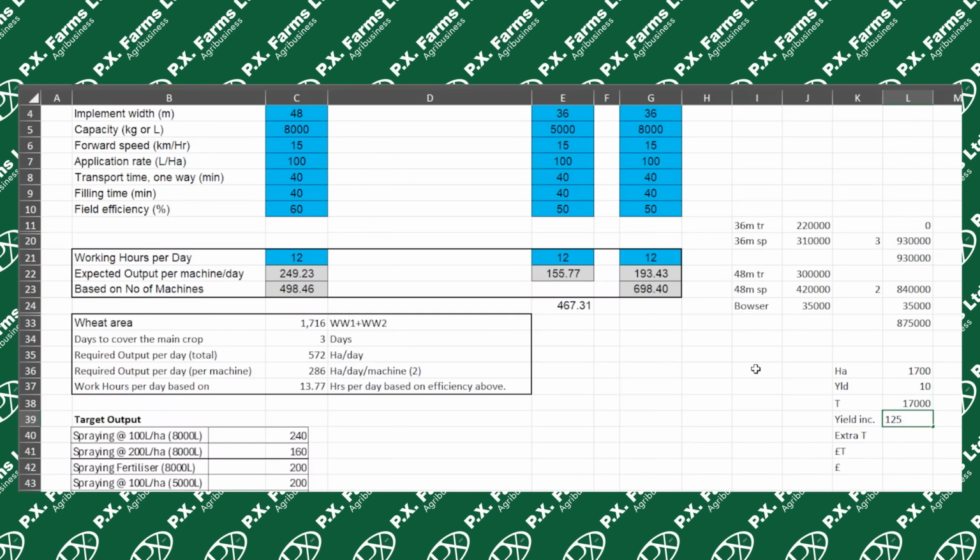And this is really how scale works. It's these small increments that make a difference. So we know the difference between 36 and 48 is 1.25%. So 1.25% at 10 tonnes a hectare, at £220 for milling wheat, which is today's price, unfortunately. And we know we're going to have 1,700 hectares worth of crop. So that's 17,000 tonnes. So we're going to end up with 212 tonnes more in theory at £220 a tonne, which gives us a theoretical increase of £46,000. And that's just on one crop.